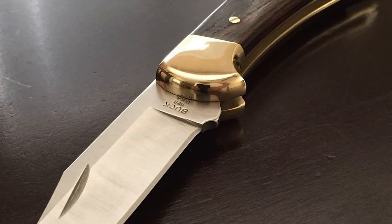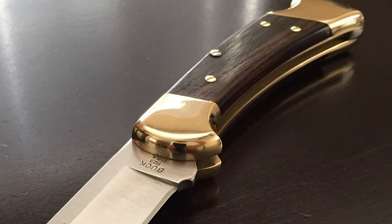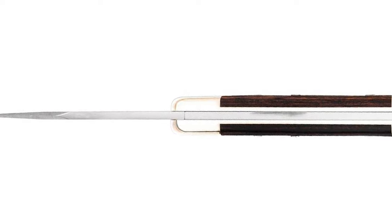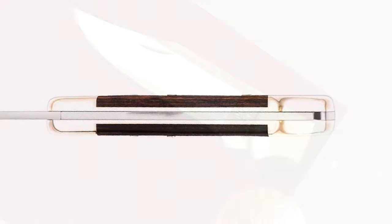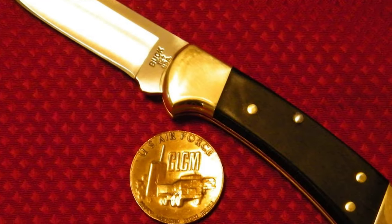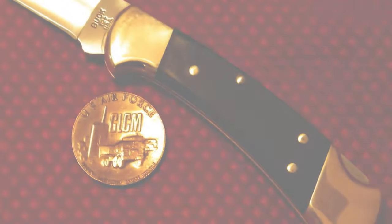The lockback mechanism locks the blade open for reliable strength and safety while you work. It has a Macassar ebony handle with brass bolsters, delivering a perfect combination of beauty and balance. This Buck folding knife is a mini version of the renowned 110 Folding Hunter. It also comes with a genuine leather sheath for safe and secure transportation on your belt or in your bag.